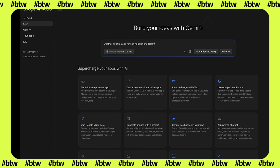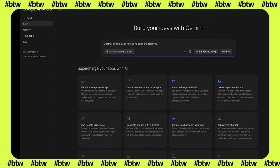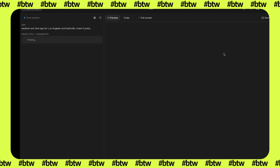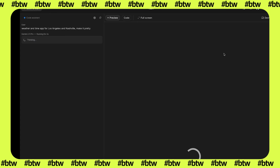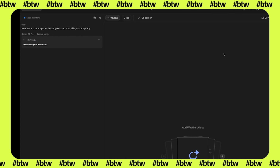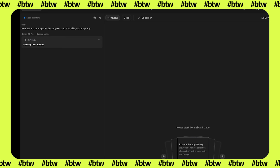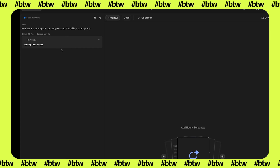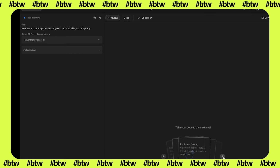It's just going to show the same type of UI you've seen in other apps. What's cool here is they show you some ideas. Like here, add weather alerts, start from a gallery, add hourly forecast. So while the app is building its feature set, it's thinking of new ideas and recommending them to you, that you can add into your build so you can continue to make it better and better. And that's one way to kill time, right? Obviously these things are building.